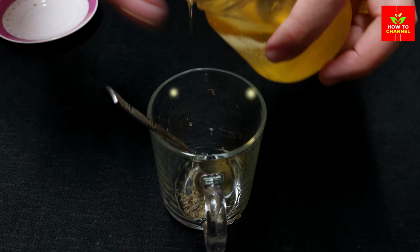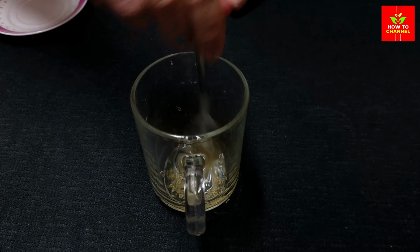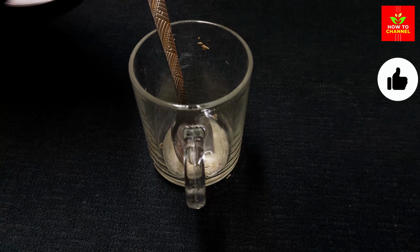Plus, this combo ain't too shabby for digestion. Both ingredients boast natural laxative qualities. Together, they promote a smoother, more regular bowel movement schedule.